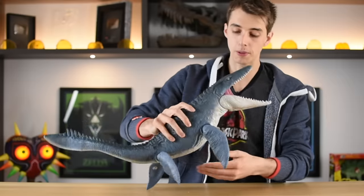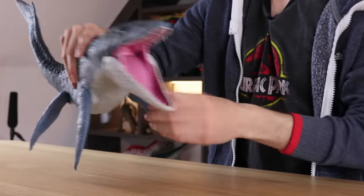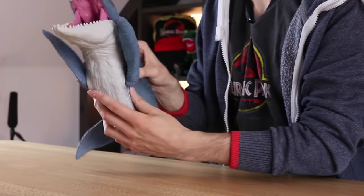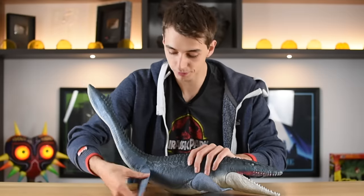Yeah. So its flippers have articulation, so you can move it up, you can move it down. You can also rotate them, so it can be like, oh my gosh! So he can give you a Mosasaur hug. But yeah, you've got loads of posability with this.